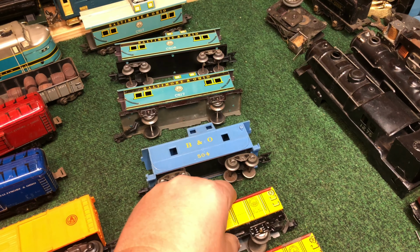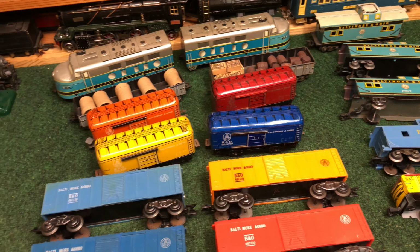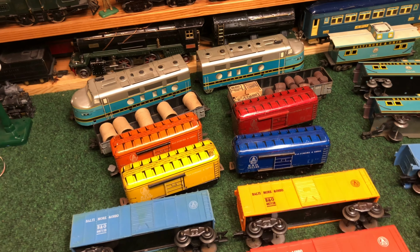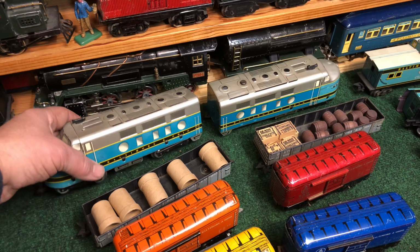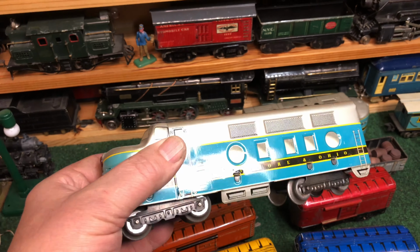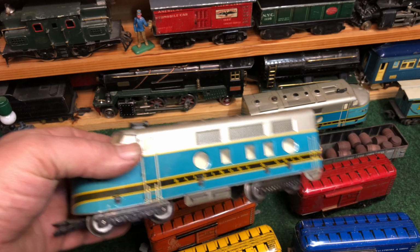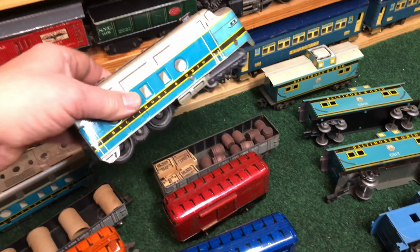B&O is certainly a popular railroad, and no wonder with the Royal Blue and the Capital Limited and the National Limited and the Sentinel Service, very popular. When I think of Marx and B&O, my go-to is the AA units, number 62. Just love the blue color. This is the dummy unit, and here's the powered unit.